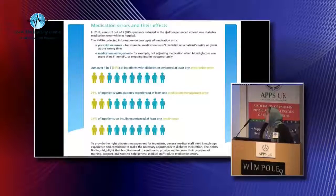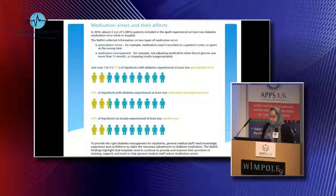So if you see here, 1 in 5 patients experienced at least one prescription error, 24%, so 1 in 5 experienced a medication management error, and almost a quarter again.